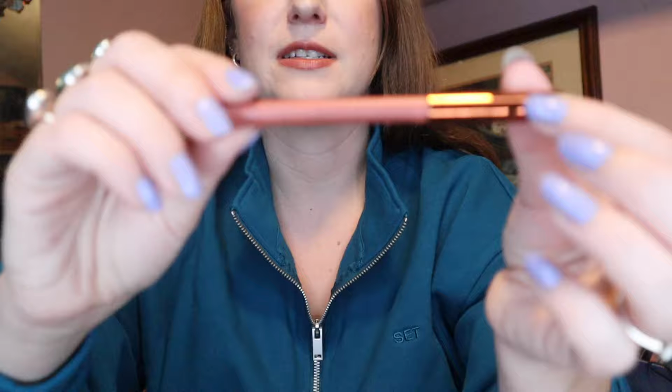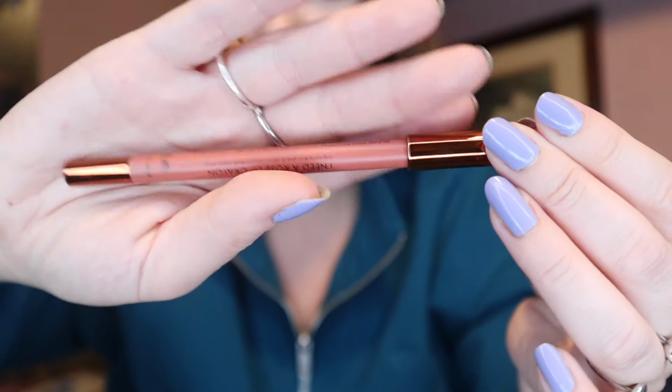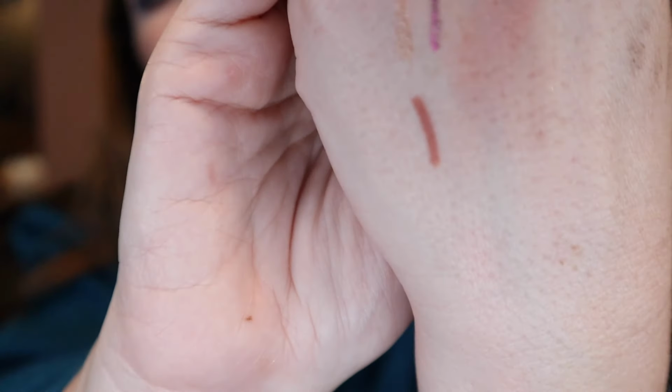The packaging of it is nice. I wasn't expecting this bronze look of the packaging, but I'm always looking for a perfect rosy brown. I don't want it to be too brown. I don't want it to be too pink. And I also want it to have enough definition that it's clearly defining my lips and not blending in with them. Ooh, I feel like that's a really nice color.